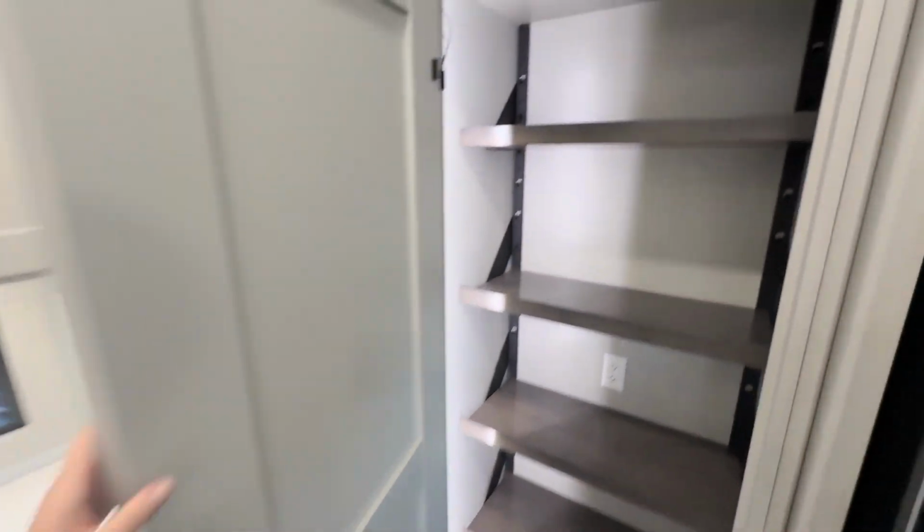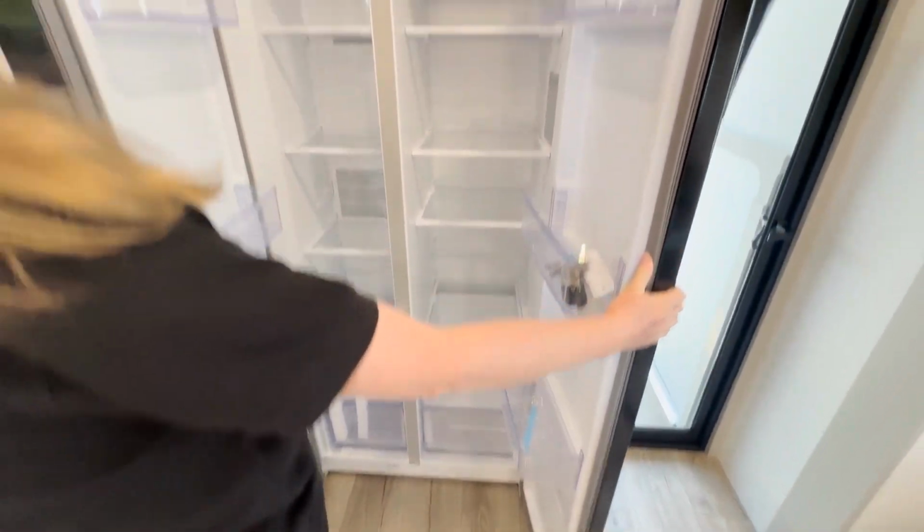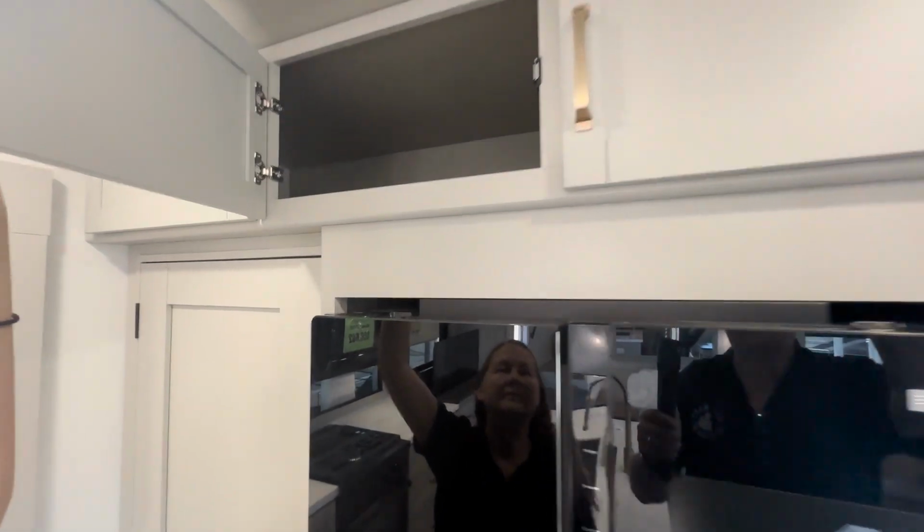Over here, you have your pantry. These are solid, guys. Those shelves aren't going to smile at you. And they're adjustable, so you can adjust it for the goods that you're putting in there. Moving on, we got a Furrion side-by-side residential style refrigerator. It works on 12 volts, so it works going down the road. And you got tall man cabinetry.